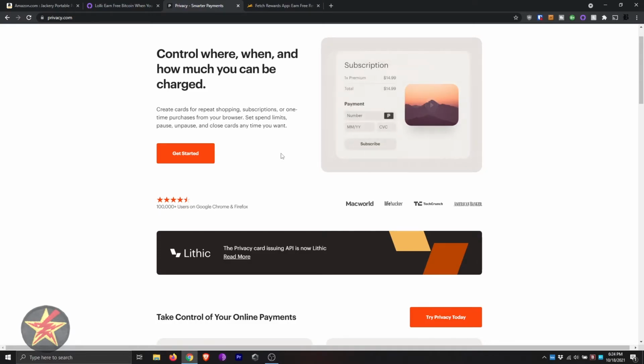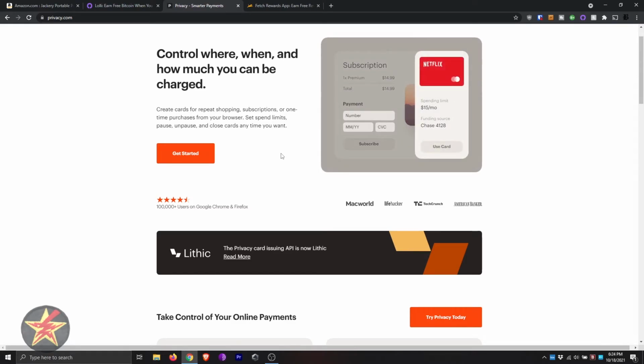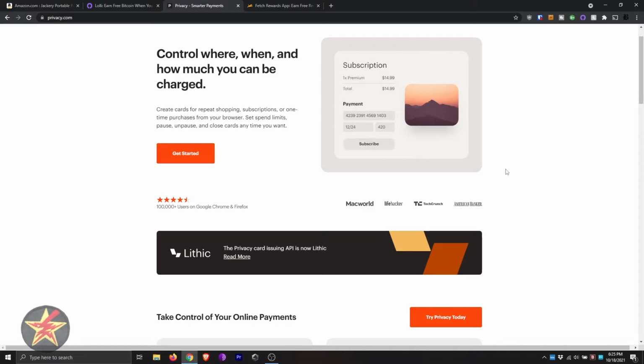And if you want, you can set a credit limit to that particular card, or after your transaction is all done, destroy the card and the card doesn't exist anymore. Privacy.com, just as the name implies, is a way to keep yourself and your credit information from being leaked. As we know, leaks happen just about every other day, and this is one way that you can help keep your information private and not be part of one of those lists.